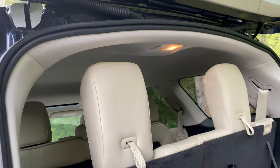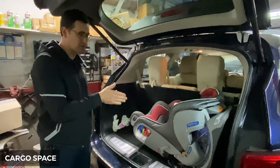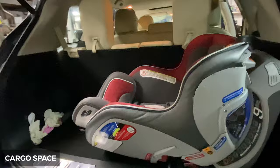Another good thing about Infiniti, especially for Uber drivers: if you're going to use this car with a fully loaded interior but still want to have a car seat inside your trunk, Infiniti allows you to do this, compared to, like, Toyota Highlander or Acura MDX. You still have space in your trunk and you would be able to close it.